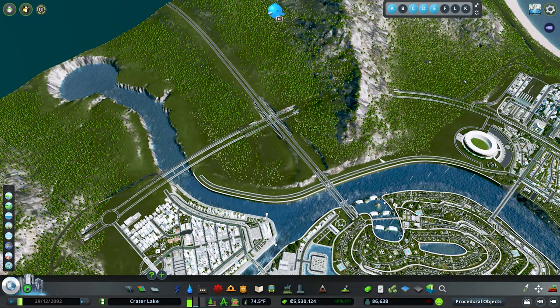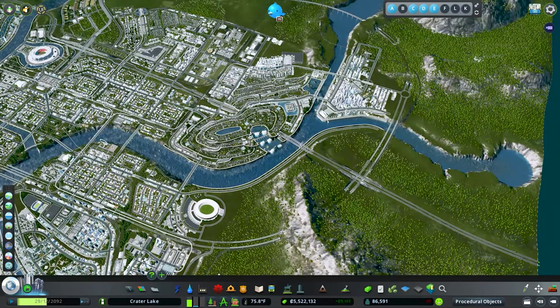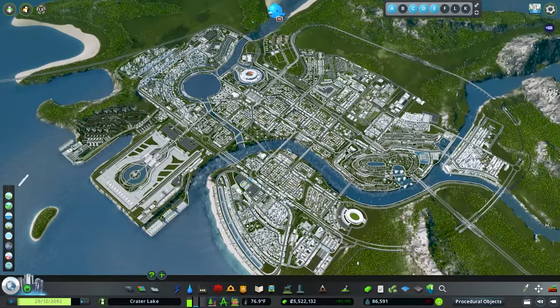We're also going to be building along our waterfront and then expanding some of our tram network as well. We're going to be connecting the tram network up here to the tram network down here, and so it's going to be really great. Let's go ahead and look at what we did on the last episode.